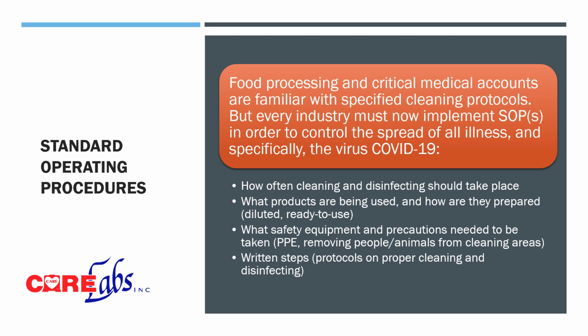What safety equipment and precautions are needed to be taken? What personal protective equipment, or PPE, is necessary? What do I need to do with people and animals that are in the areas that I want to clean? And the written steps: what are the protocols on proper cleaning and disinfecting? So if you do not have standard operating procedures on your cleaning for your facility, we strongly encourage you to start this now.